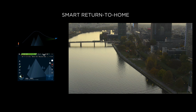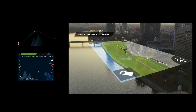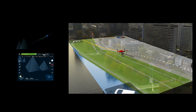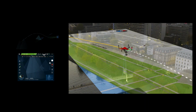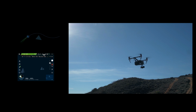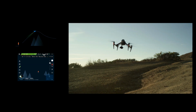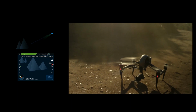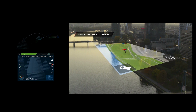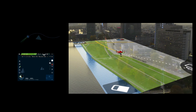We've always had return to home on all our drones. With the Inspire 2, we're introducing Smart Return Home. This is part of the new FlightAutonomy system. It creates a map of the area that the Inspire 2 has flown through successfully, and with the main camera, it interprets its environment and sees obstacles from 200 meters away. Because of this, it can make intelligent decisions during the return to home process, making the entire process much more energy efficient.